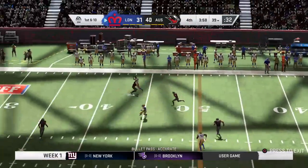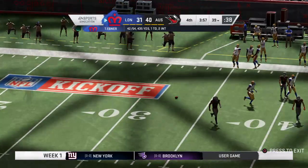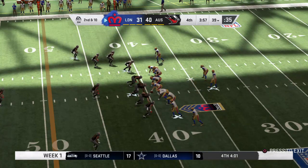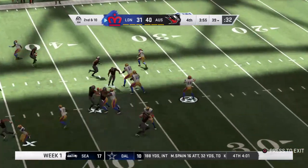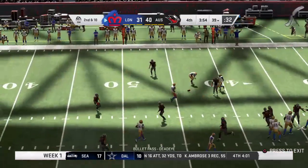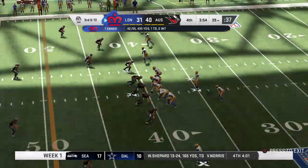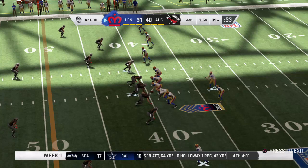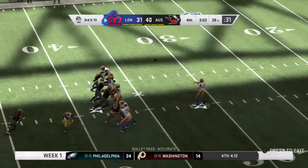Here's Ebner. Gonna throw right side, and that's incomplete. That was 42. Who was that? 42 is Leon Charles. So second down. Ebner gonna throw, that was tipped, and falls incomplete. Now a third and long, trying to avoid a three and out.